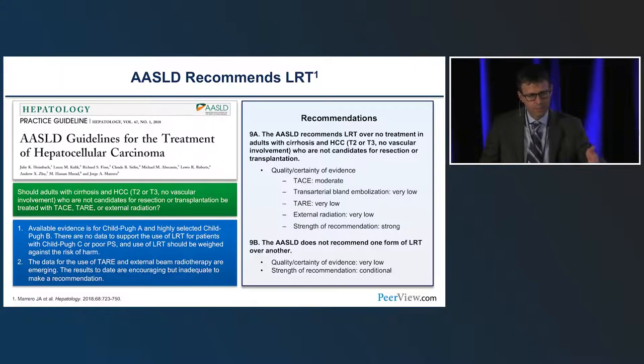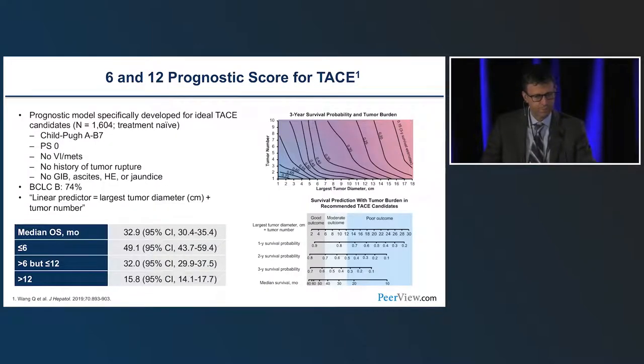There's no doubt that locoregional treatment is the standard of care for intermediate stage disease. However, we're learning that there are probably patients who don't benefit even though they're intermediate. And to tease that out is, I think, an unmet need: to define clearly who those patients are and to figure out the best approach for them in regards to systemic treatment.